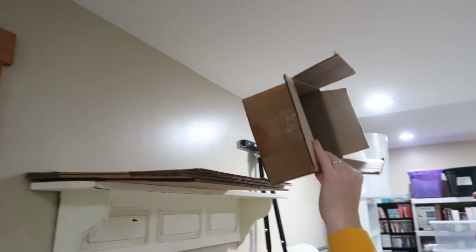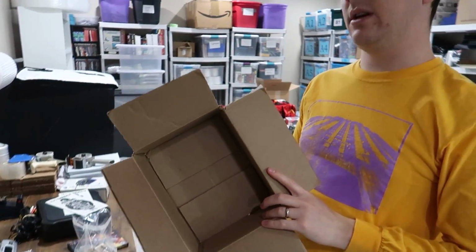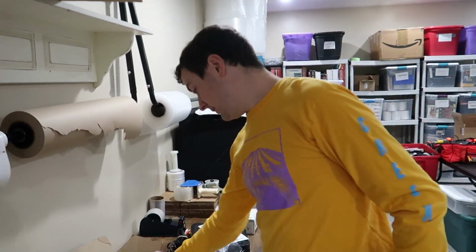And then potentially I'm going to put all those into this box. Maybe something a little smaller, but this might do the trick. And then add a little bit of craft paper to fill the extra spaces. And they're going to get their games in beautiful condition, and that's the goal. So that's how I'll pack those.